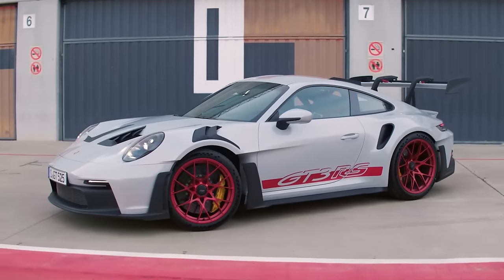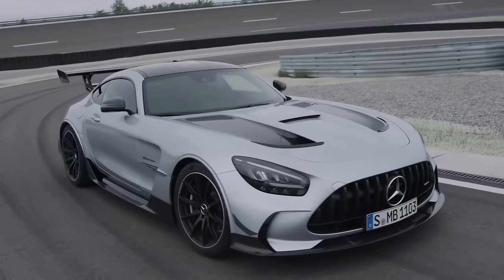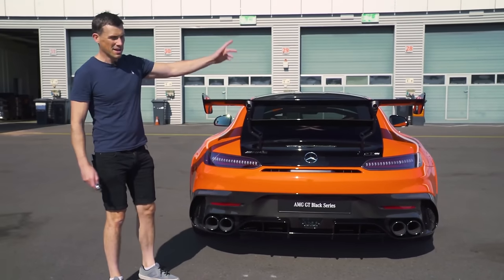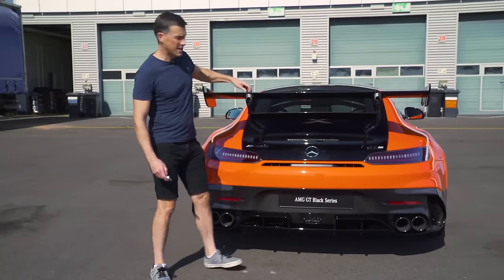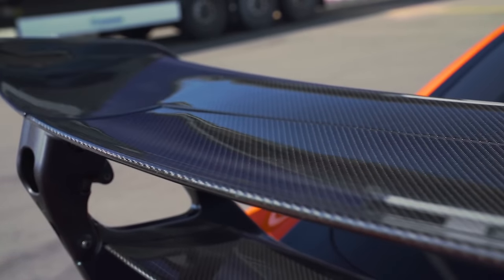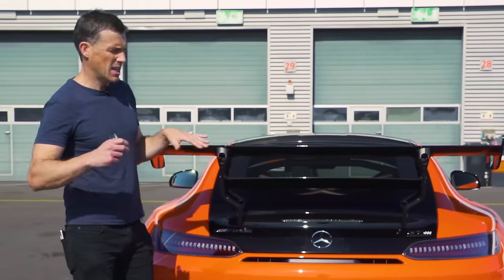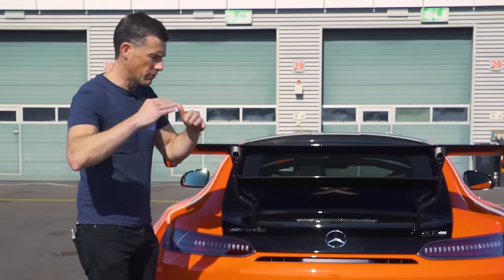But the GT3 RS isn't the only car with heavyweight downforce numbers. Check out the AMG GT Black Series. The key thing on this car, obviously, is this new big rear wing. So you can actually adjust it manually. However, the center part here moves automatically depending on which driving mode you're in, and it can alter its angle by 20 degrees. Say if you're cornering or braking, it'll stick up more. If you're going high speed, then it'll go flat for reduced drag.